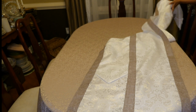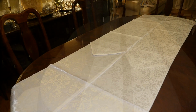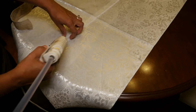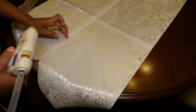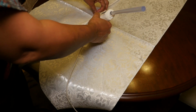Next, I'm adding a very large table runner that I made using Dollar Tree table runners. I made this by placing 4 table runners together so that they flowed across and over the table. Then I used dots of hot glue to attach the table runners together. And make sure you have something down to protect your table. You don't want to do this on your table with the hot glue touching it.